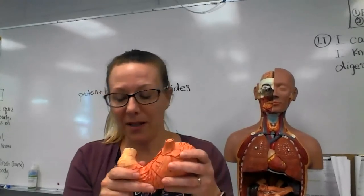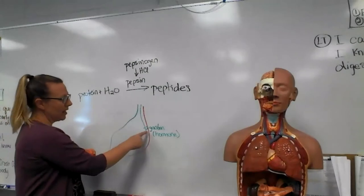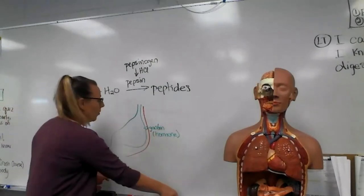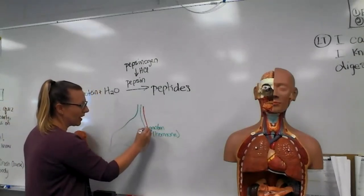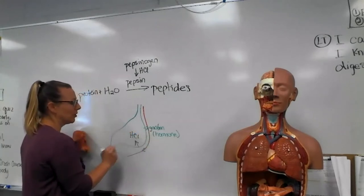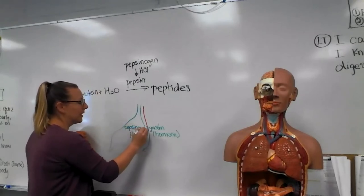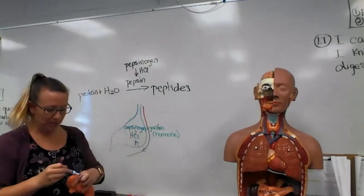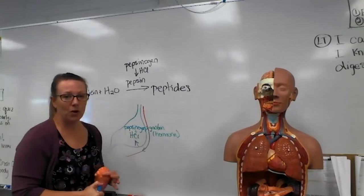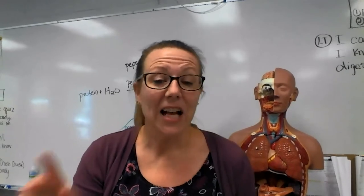So that's what happens. So I can even draw it here. When food comes into the stomach, it releases gastrin, the hormone, which will travel in your blood, and it will cause your stomach to release hydrochloric acid and pepsinogen. And together, they will create pepsin, which will allow for the digestion of proteins. Okay, so that's one hormone.